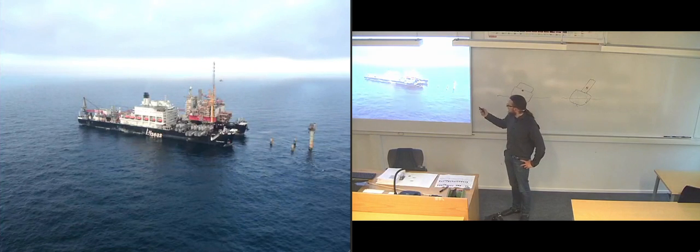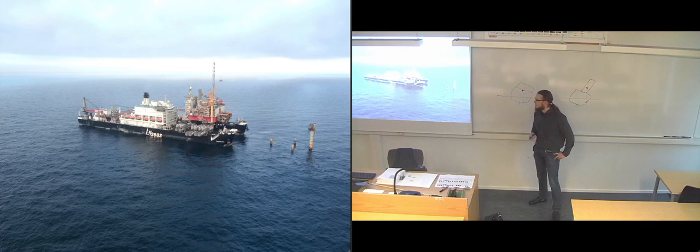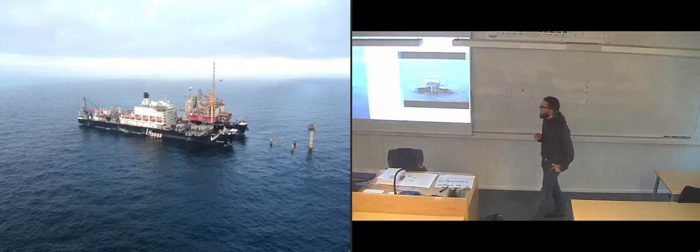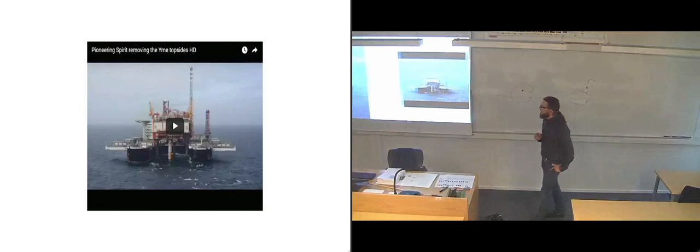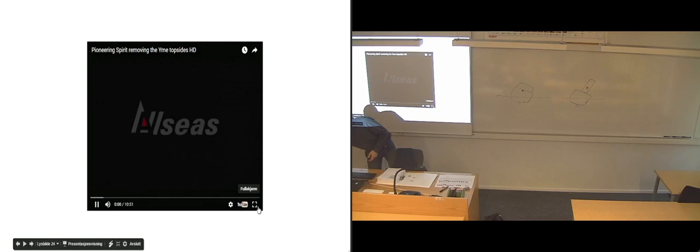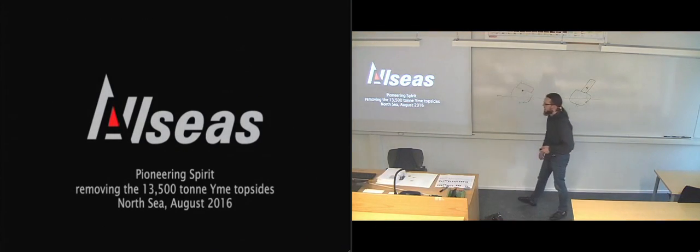And here we see it. So there's the one that was closest to us in the previous pictures, staying there, and then they've lifted all of the rest away. So 13,000 tons in one go. And here we can see a clip from it. It's a fairly long clip, so I'm going to fast forward every now and then in it.